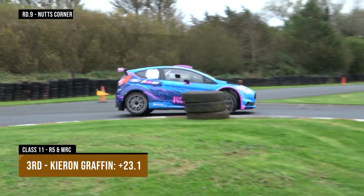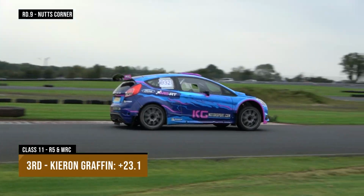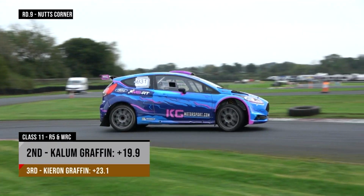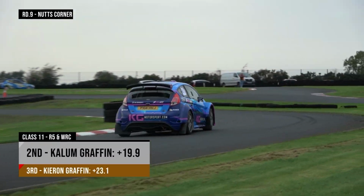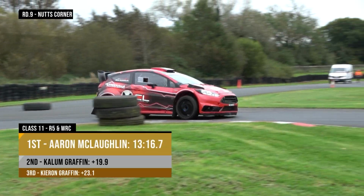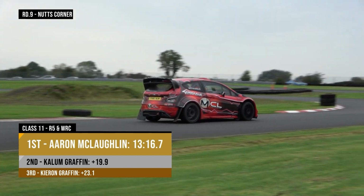And finally the R5 and WRCs and Kieran Graffin has to settle for 3rd place behind son Callum who has a fantastic run to take 2nd. But it was another stunning performance from Aaron McLaughlin in that beautiful Fiesta WRC as he takes the Class 11 win.